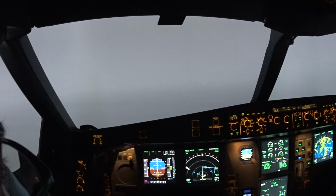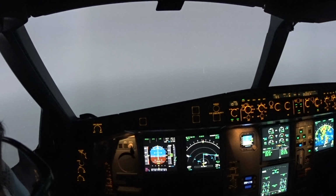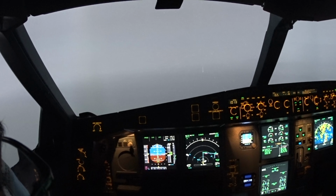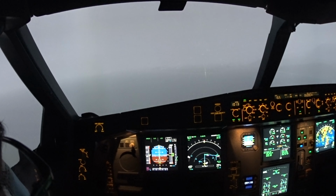Oh, runway lights in sight. So this is an extreme case. You've got such bad weather with a flight control problem. All right, disconnecting autopilot, manual flying. Autopilot off, both on. Checked. Yep.